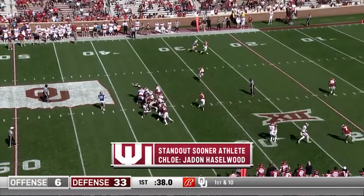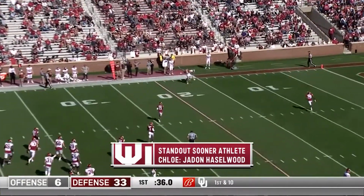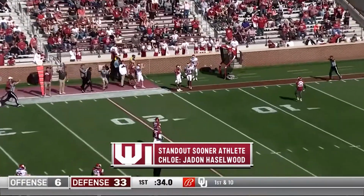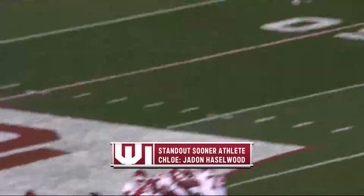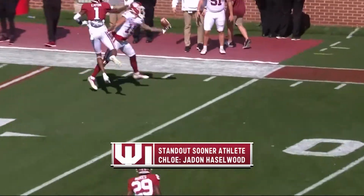It's our time to pick out our last Sooner standout. And this week, I'm going to have to go with the guy who had the most impressive play from the spring game, Jaden Hazelwood. You know what I'm talking about. Late in the first half, Williams threw this pass toward Hazelwood near the sideline, and with one hand, he reaches out around cornerback Joshua Eaton, securing the ball as he stumbles into the turf.